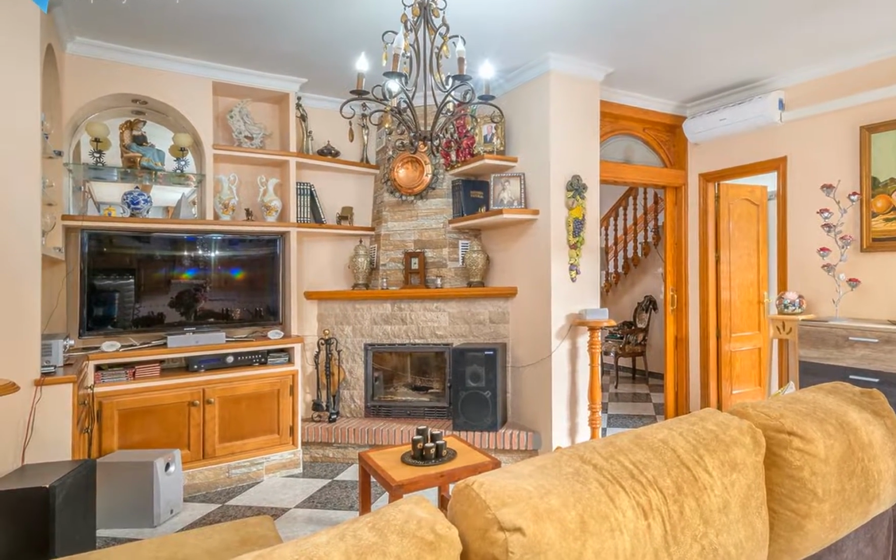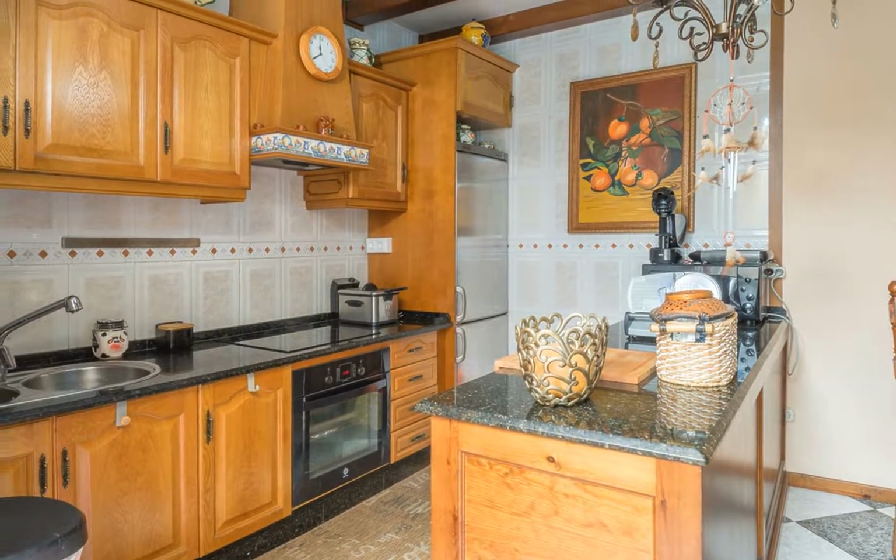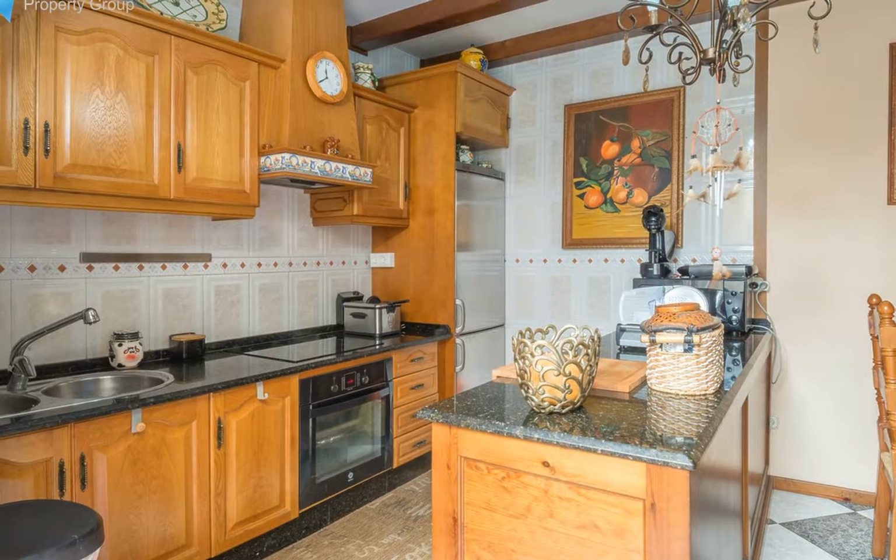On the top floor we find a terrace-solarium with fantastic views of the Guadalhorce valley. The house is one step away from all services. Come and meet her, you will love it.